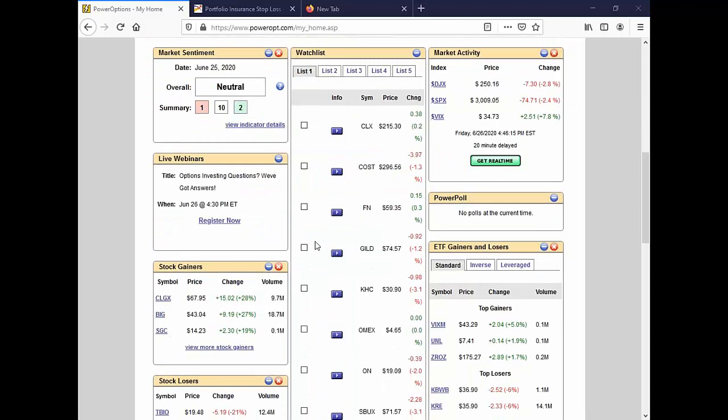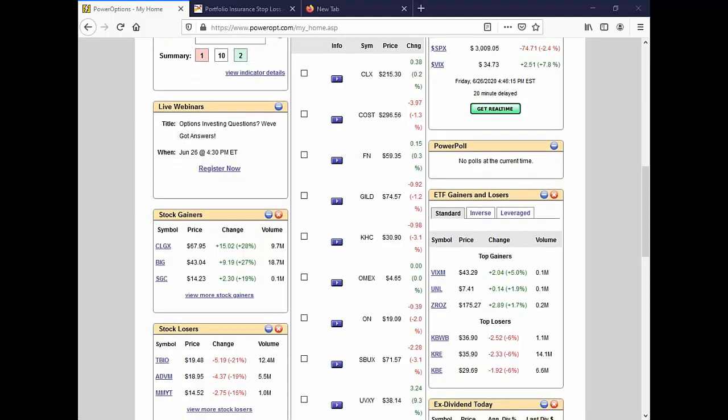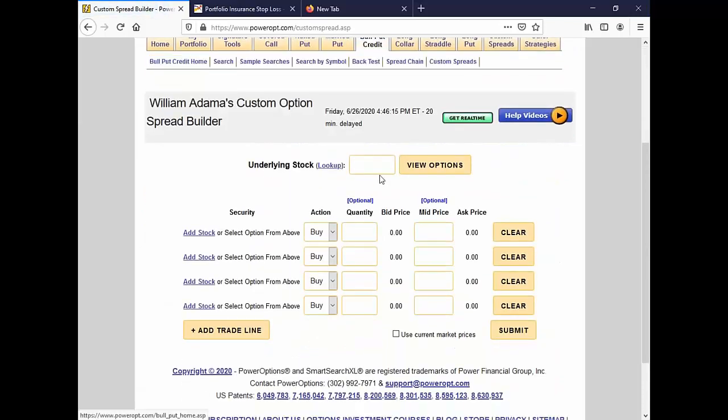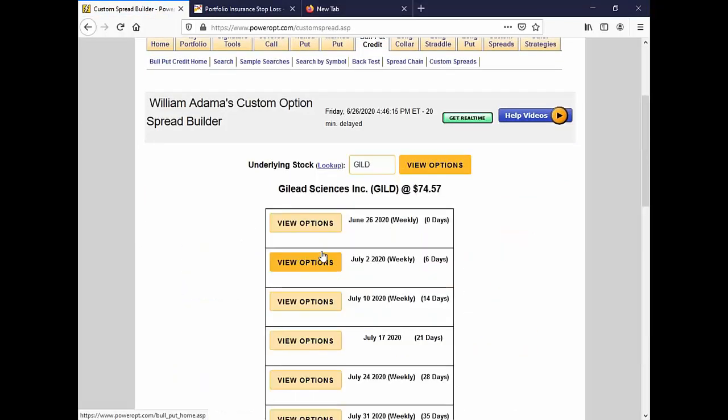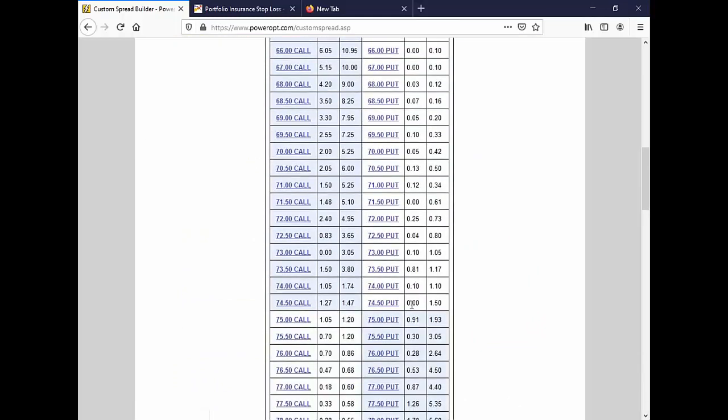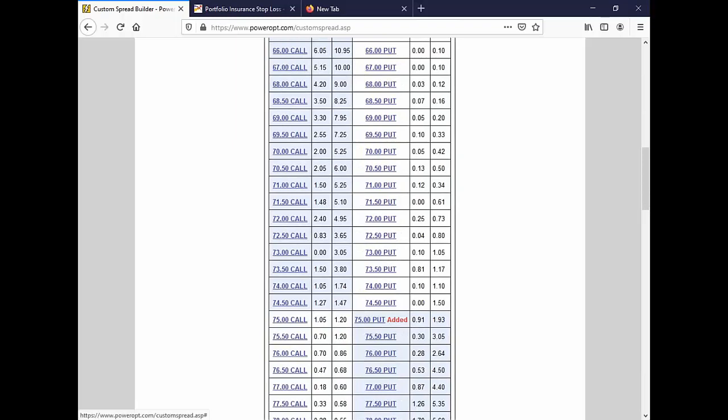Kraft was pretty good, mentioning that as a bull put credit spread. Gilead was down 92, not too bad. All right, let's go to the custom spread tool. And let's say that on Gilead, I had entered a spread for next week's expiration, bull put credit spread, and I'd sold the 75 and bought the 73, a 2-point spread.